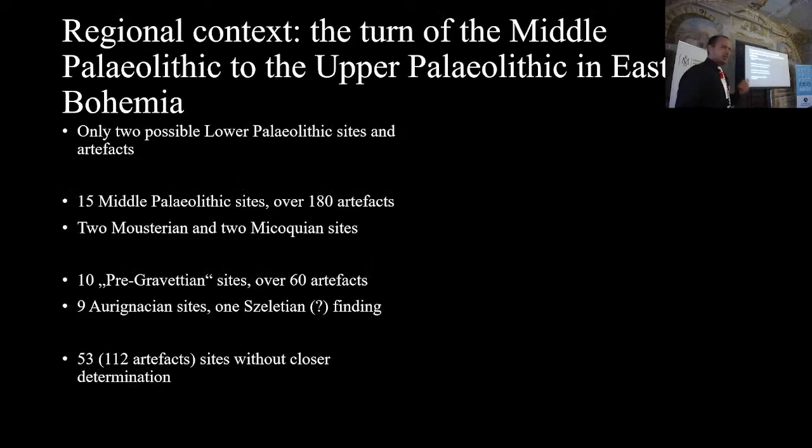Before we start, let me tell you something about the regional context in Eastern Bohemia in terms of the Middle and the beginning of the Upper Paleolithic. I said the Middle because from the Lower Paleolithic we have only two possible sites with one artifact per site, and they are classified as Lower Paleolithic in the traditional way, but we cannot be sure they are not younger, for instance from the Middle Paleolithic.